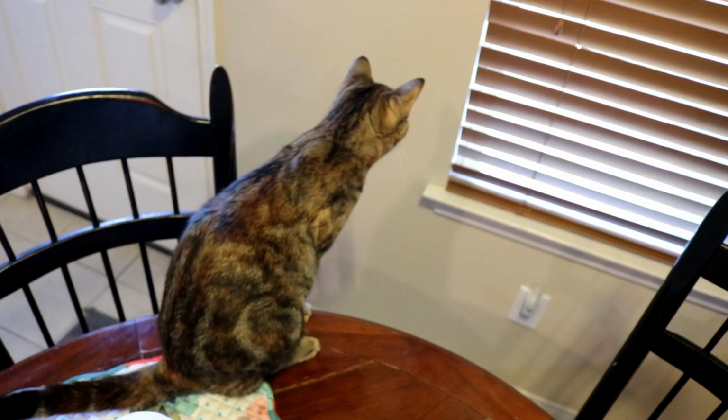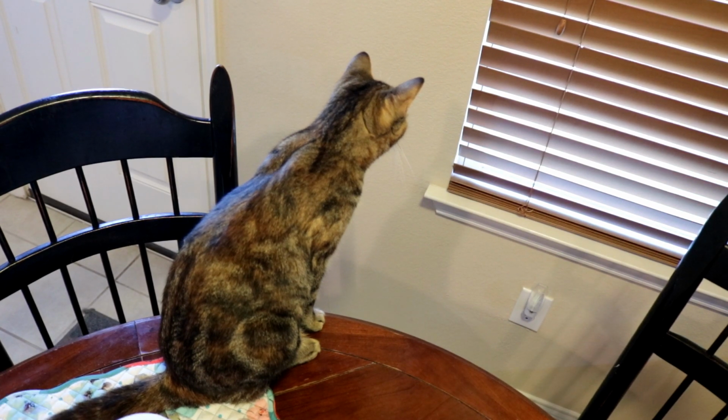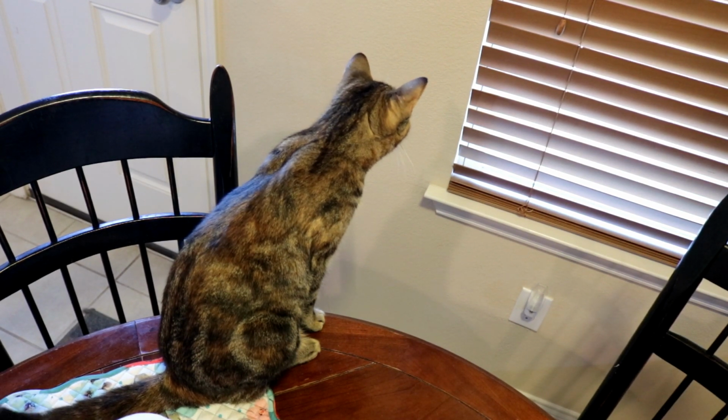This also helps in situations where maybe you have an extremely large house and maybe the cat is on one side of the house and the litter box is on the other, and the cat chooses to go in your bedroom instead of going downstairs to whatever room that you keep the litter box in.